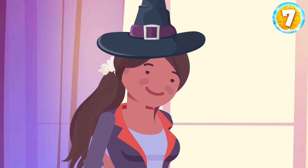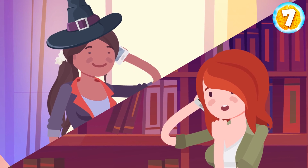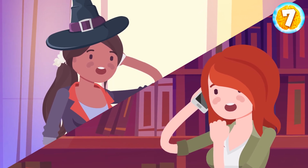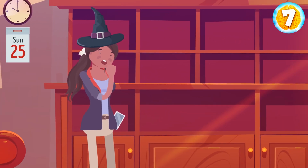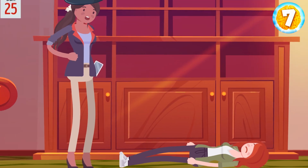Next Sunday, Maya receives a call from Sandra at 7 a.m. Sandra is very excited because she had found a recipe for an immortality potion in her library. Maya arrives at Sandra's house at 10 a.m. and finds her lying unconscious on the floor. All her books are gone.